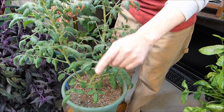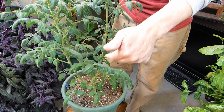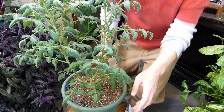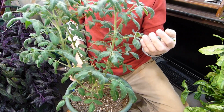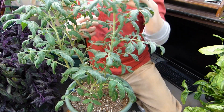Last year, out of one seed, one plant, I got approximately, give or take, 20 gallons of tomatoes. 20 gallons of tomatoes. Just let that sink in for a while. That's not a boast, that's a reality. So I want to show you how you can grow your tomatoes like mine, because I'm no magician. All I do is grow this the way that nature would normally grow it.